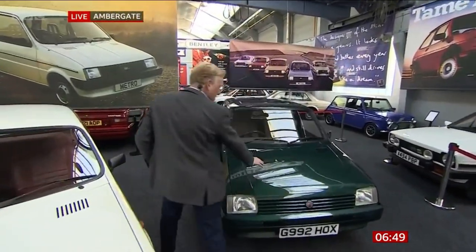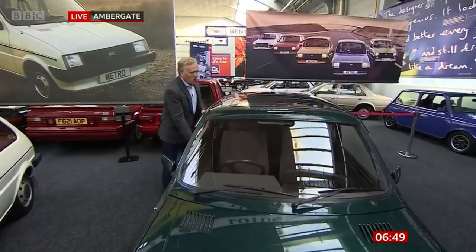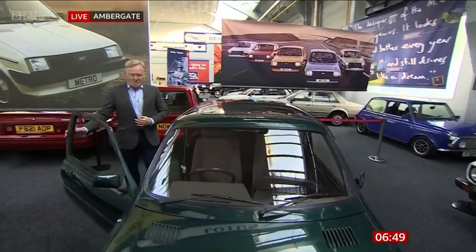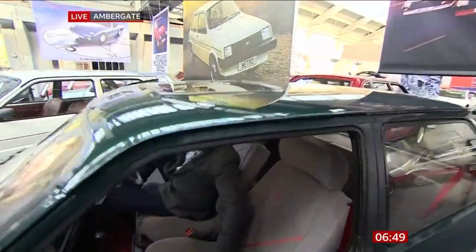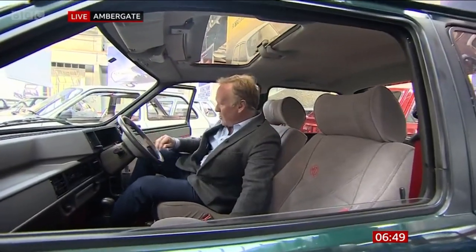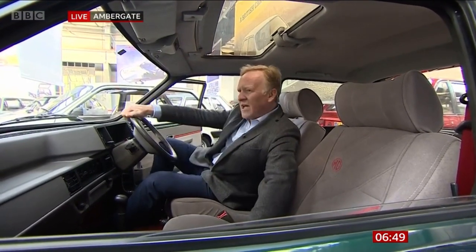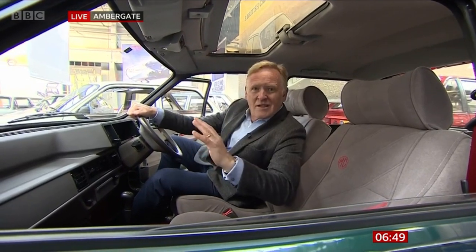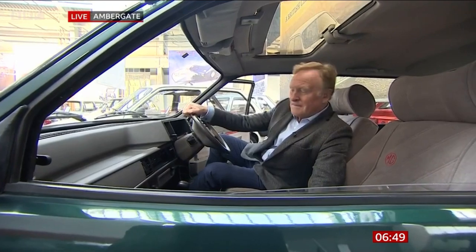But this is one of my favourite cars in the exhibition. This, the last MG Metro to roll off the production line, and it was my very first car. Have a look inside. Red seat belts, red trim, the MG badge on the steering wheel, and red carpets. Can you imagine how cool I thought I was when I had one of these? You wander around and the years, and in my case the decades, just fall away.